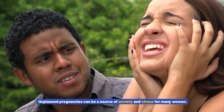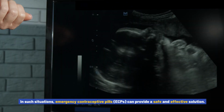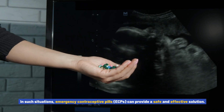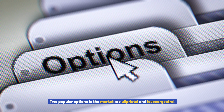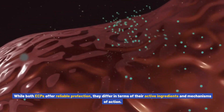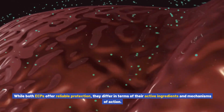Unplanned pregnancies can be a source of anxiety and stress for many women. In such situations, emergency contraceptive pills, ECPs, can provide a safe and effective solution. Two popular options in the market are Ulipristal and Levonorgestrel. While both ECPs offer reliable protection, they differ in terms of their active ingredients and mechanisms of action.